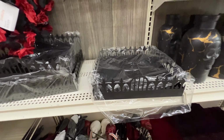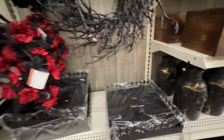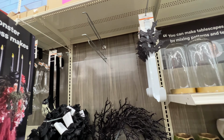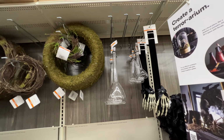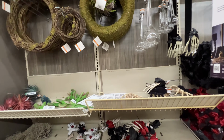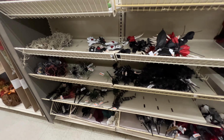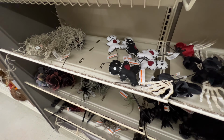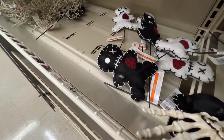Not sure what this thing is. It looks like a cemetery gate on a tray. Maybe that would be great to make a centerpiece out of. Not really sure what you use that for. Love the wreath hangers with the bats there, or this one over here has got that little skeleton hand on it. Very creepy. And then on these lower shelves, again, little tchotchkes for your wreaths. I believe that is going to do it for all of the Michaels merchandise on display right now.